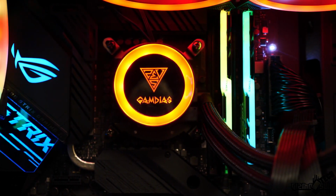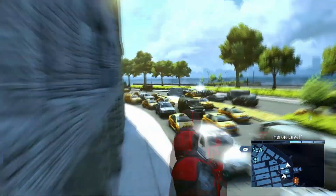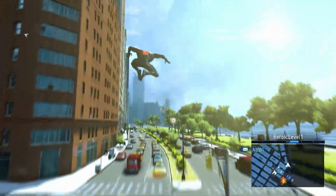And once again, unless you have a 4K monitor, I recommend you going with the Omen 25L because you are not going to notice a big difference.